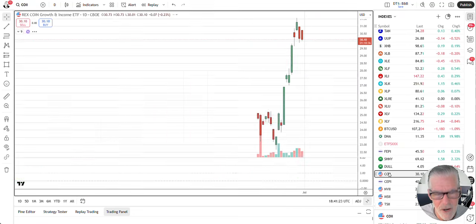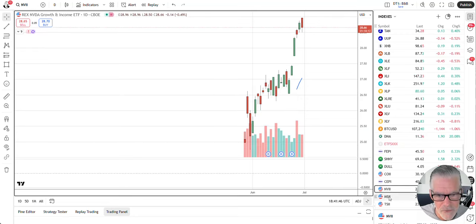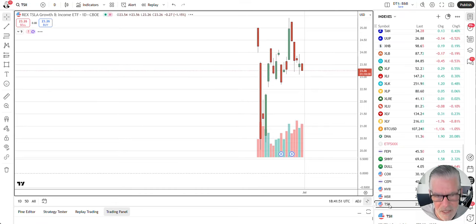Then COII, it's got a whole bunch of these. COII, NVII, MSII, TSII, these are all stock-based equity premium funds. So this is Coin. So you get the capital upside on Coin, although it's going to be limited, and then you get income from the selling of calls. There's one for NVIDIA, here's one for MicroStrategy, and here's a nice big green stick today. And here's one for Tesla.